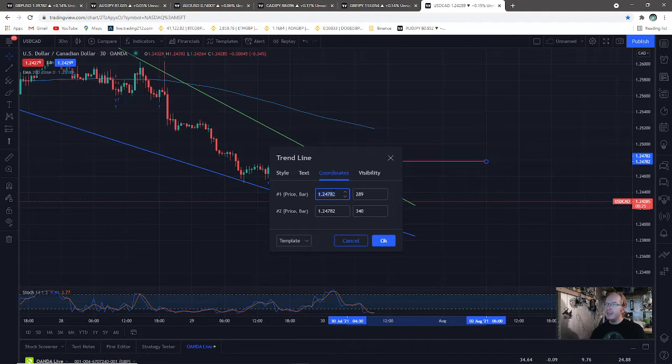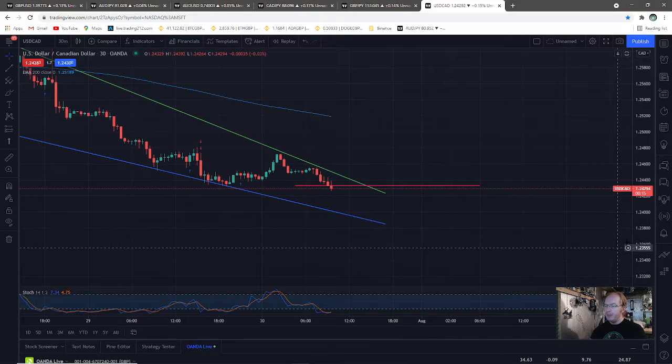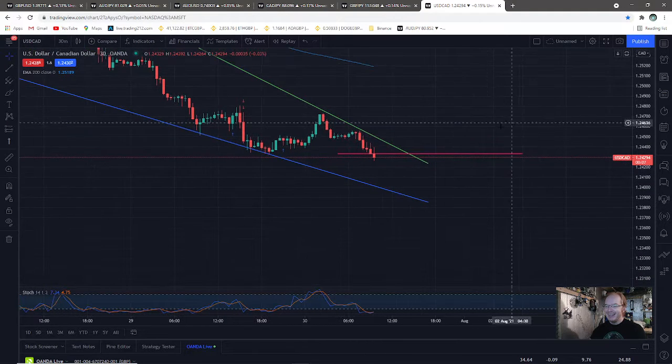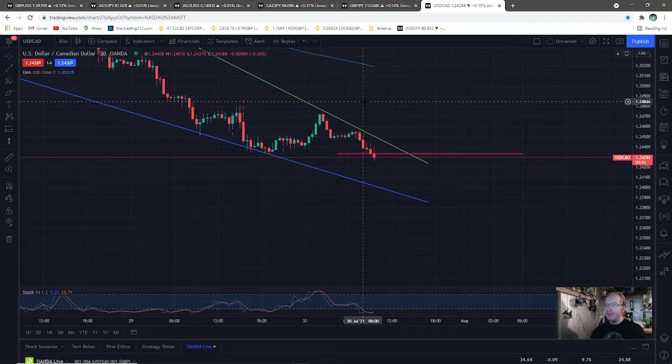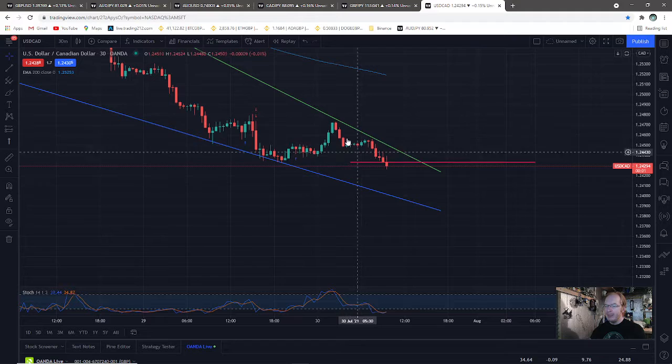The suggested target level is 1.2433. Right, so I think we've missed that one. So their suggestion, I think we've missed this one. It was a lot earlier in the day. It was here, coming down to here, I think.